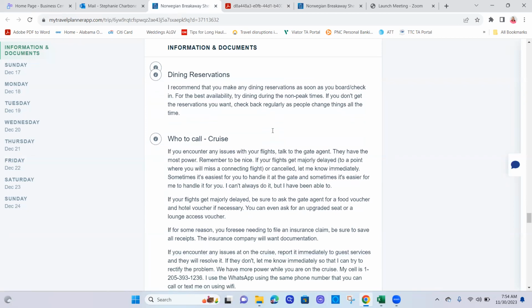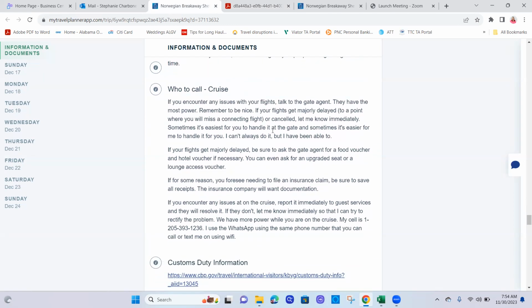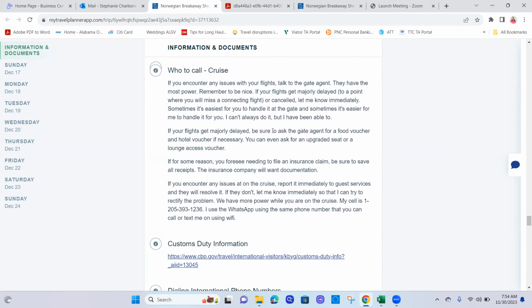Dining reservations, any specialty dining reservations that you want to make, I would recommend that you do that as soon as you board the ship. And if you have any issues while you're on the cruise, be sure to go down to guest services. They want you to be happy, so don't be upset or angry. Just go on down to guest services, tell them your issue, and they will handle it for you.